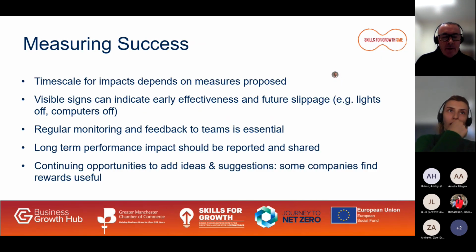Think about measuring success. The timescale for impacts depends on the measures proposed. Visible signs can indicate early effectiveness and future slippage. Are the lights on or off? Regular monitoring and feedback to teams is essential, and the long-term performance impact should be reported and shared. Continue to look for opportunities to add ideas and suggestions. Some companies find rewards useful for suggestion schemes. And be realistic about what you can control and what you can't, what you can influence and what you can't influence.